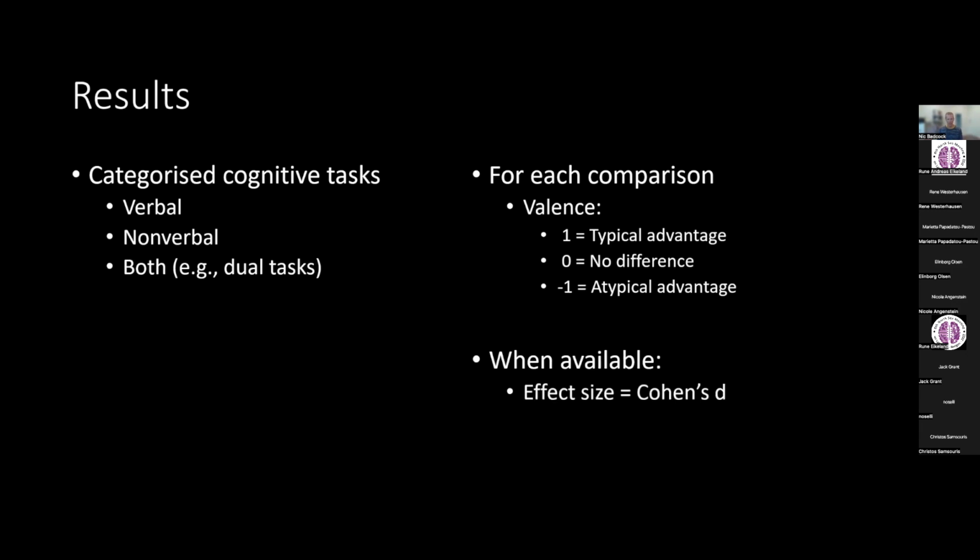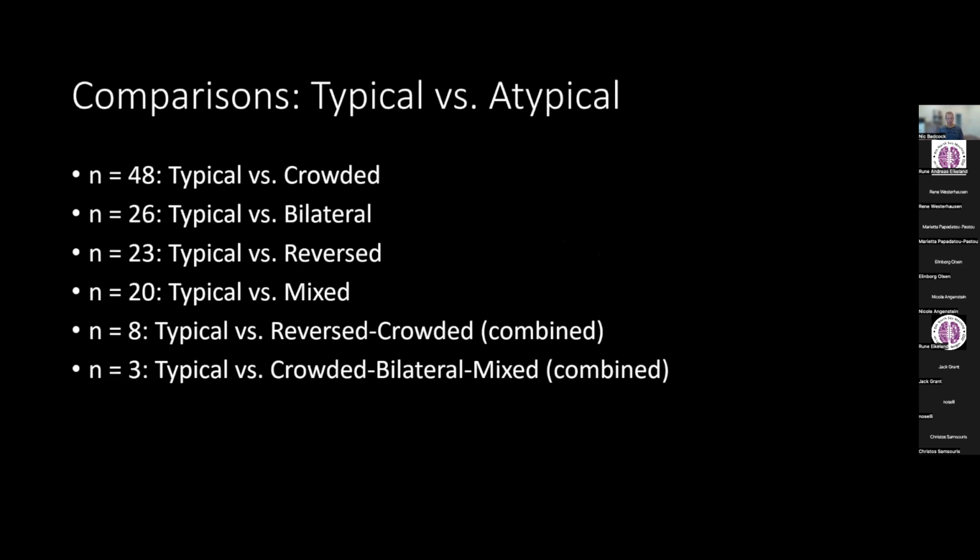So when available, we extracted, calculated an effect size. So we've used Cohen's D. This is a summary of all the comparisons that we found in these papers. So predominantly typical versus crowded, but some of the other combinations are reflected as well.